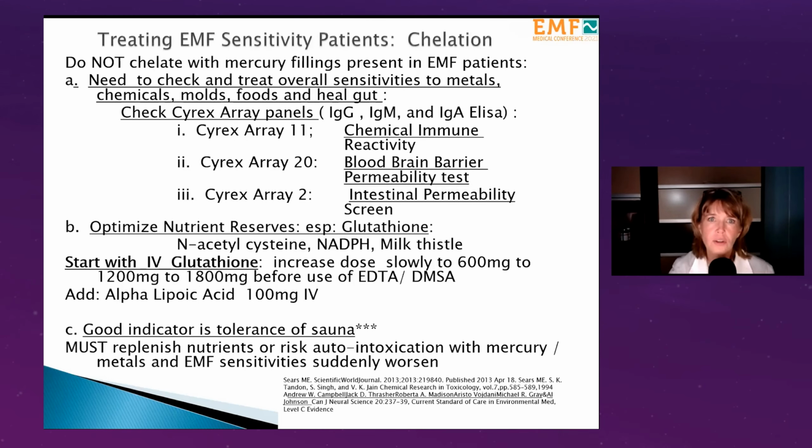And that is to make sure that you're treating the food sensitivities and you're treating the gut and the blood-brain barrier. Because if you try to chelate someone, especially if they have mercury fillings, you're going to run into some possible nightmares. Most people are fine, and many clinics chelate with no problem. But when you have patients that are this sensitive, you can exacerbate their condition for months. I've seen disaster cases where that happens.